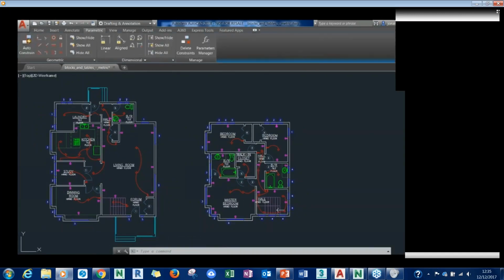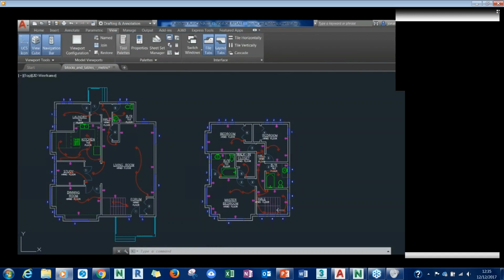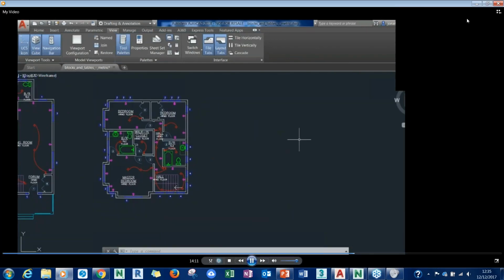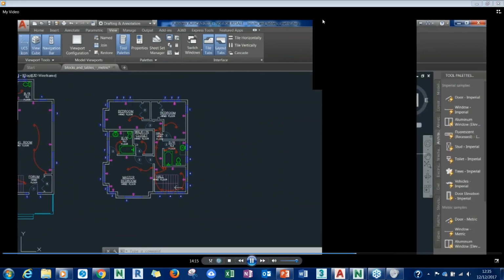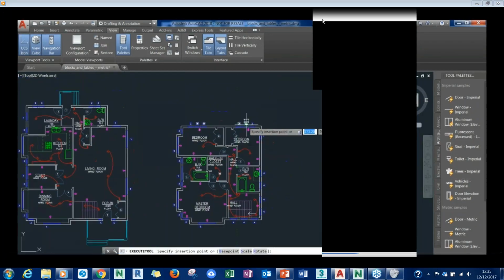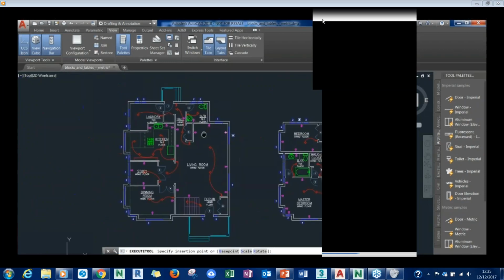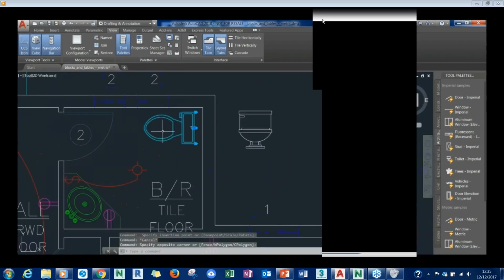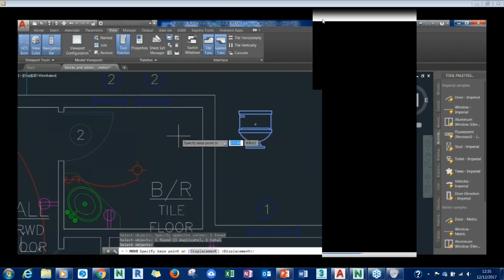So I'm just going to go on to Parametric Constraints next and show you that briefly. I'm just going to pull up the tool palettes and show you the proprietary or built-in parametric objects within AutoCAD. This allows us to select our drawings to appear in a different way. So I'm going to bring in this toilet, for example, place it in the floor plan. I'll delete that one, for example, even though it is a parametric object. Bring that in. You can see this is a front-on view.